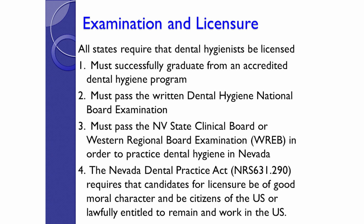So this exam is a written board exam. It's about a 6-hour exam, and it tests all of the candidates on all of the dental hygiene material and content that they learned in their 2 years in the program. Then once you pass that, you've got to pass a clinical board exam.